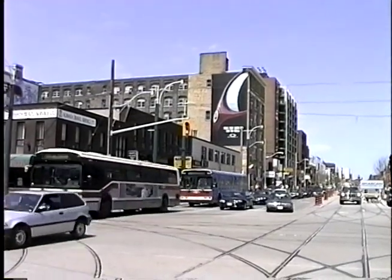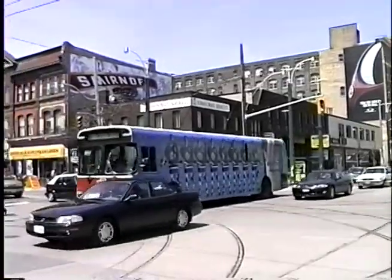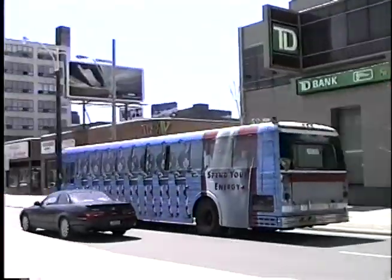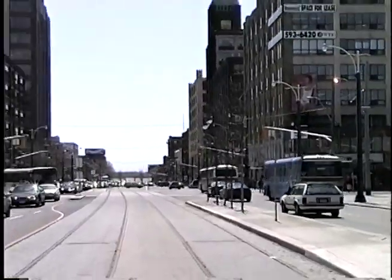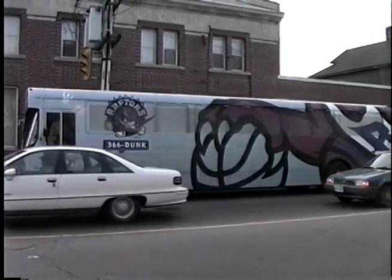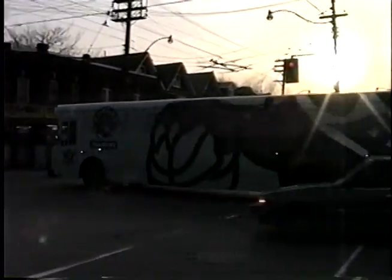Spadina Bus 6060 was one of the first buses to have advertising shrink wrap applied to it. This series was mainly used for shrink wrap ads. 6051 was shrink wrapped to advertise the new NBA Toronto Raptors basketball team.